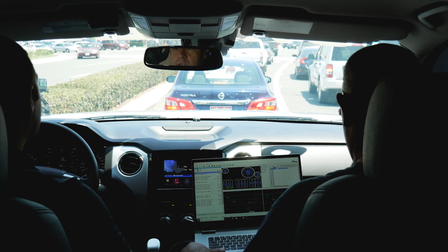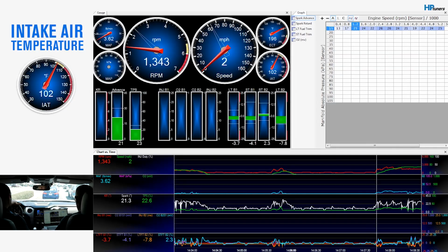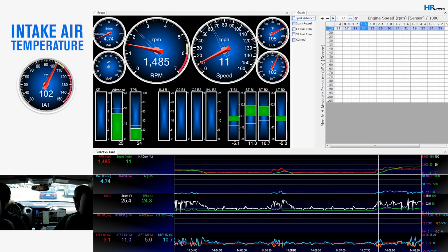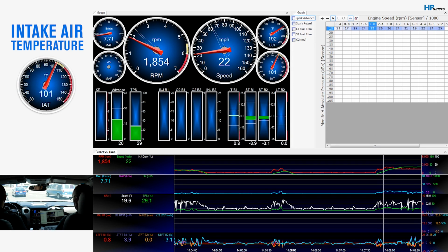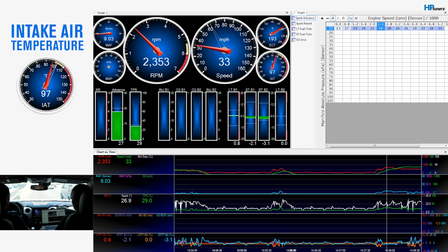During the testing of the factory intake system, the highest recorded intake air temperature was 102 degrees. This temperature was recorded after 15 minutes of driving on city streets, right before the freeway entrance where we began the highway steady-state testing. Once on the highway, it took about 1 minute and 45 seconds for the intake air temperature to get within 3 degrees of ambient.